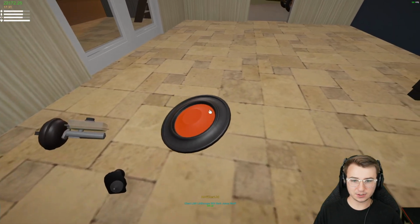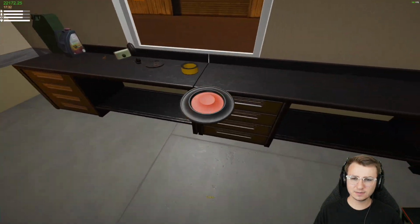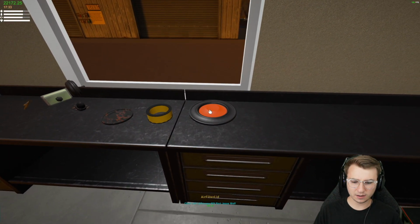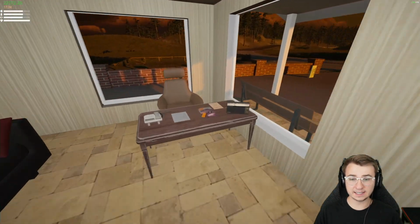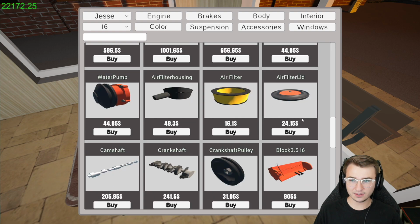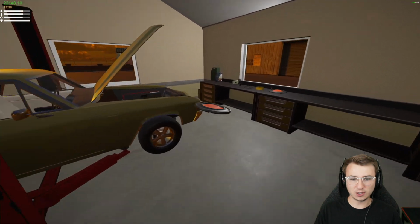Let's get our headlamp turned off. Is that the right one, though? This looks very, very wrong. Oh my god. How did I get that so wrong? For the V8 or an i6? Not this i6, I'll tell you that right here, right now. Definitely not that engine. So there's got to be another one in here. They're both called air filter lid? How are you supposed to know? I guess this one's cheaper, so maybe that means it's smaller?